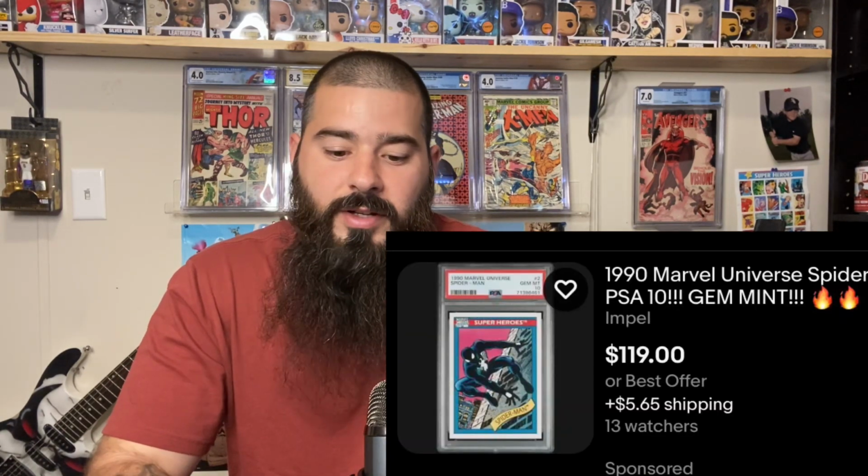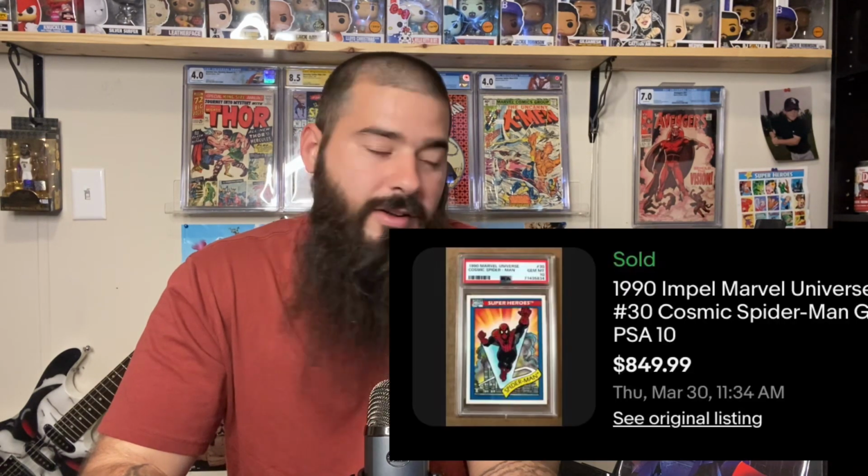The Marvel cards. If you can find some of them in good condition, like any big character, Thor, Spider-Man, Venom, X-Men, anything like that in high grade, I'll pop some comps on the screen. But if you can get it graded, they're worth a little bit of money. So just keep your eye out on that.